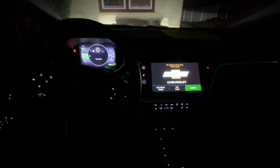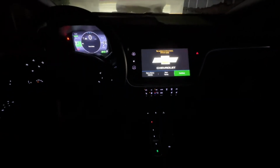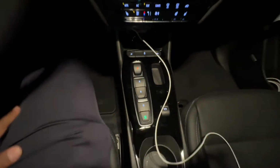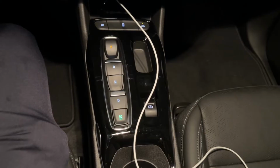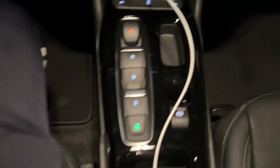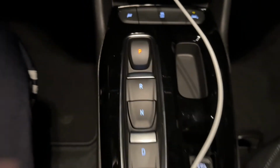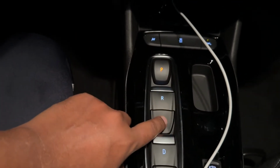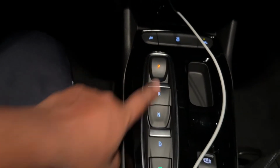Let's sit right here. So now we are here. Let me shut off the hazard light. As you can see, everything is backlit here. Now if we move to the bottom here, let me turn on the light for a little bit so you can see what's going on. So this is the gear selector. There are only buttons here. There's no manual-style gear selector, which is good. So reverse is pulled back, drive is pulled back, neutral is pushed down, park is pushed down, like that.